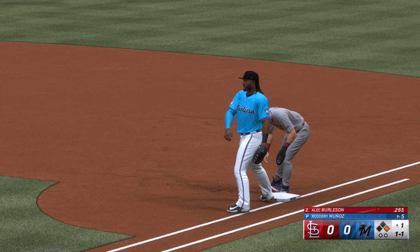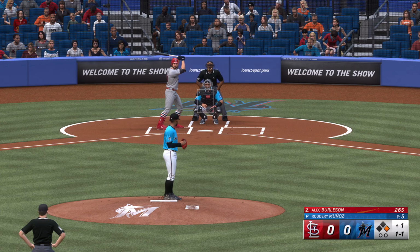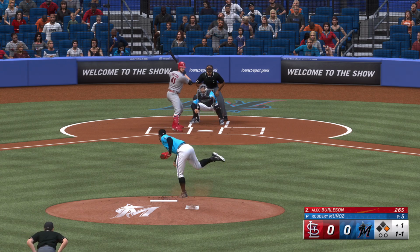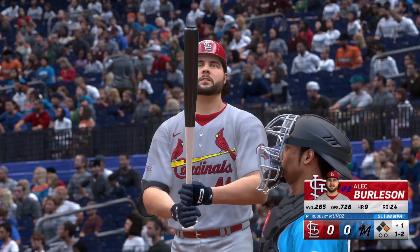Checks over to first, back safely. If it were an average catcher behind the plate, I'd say take second base, but this isn't a catcher you want to run on. His quick release is unreal. And here is Alec Burleson. Next offering is in for a strike.